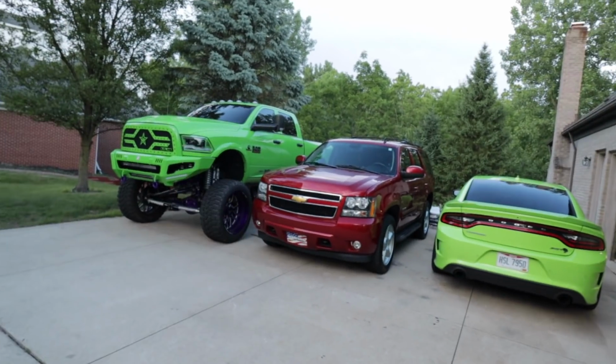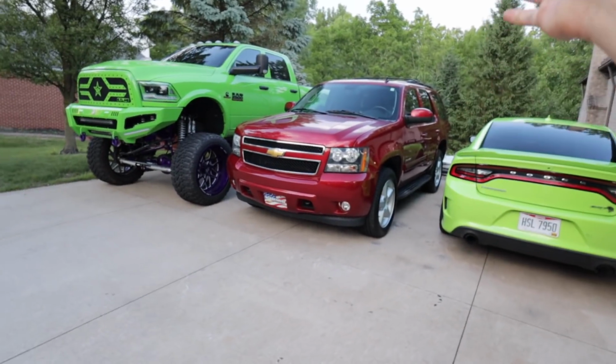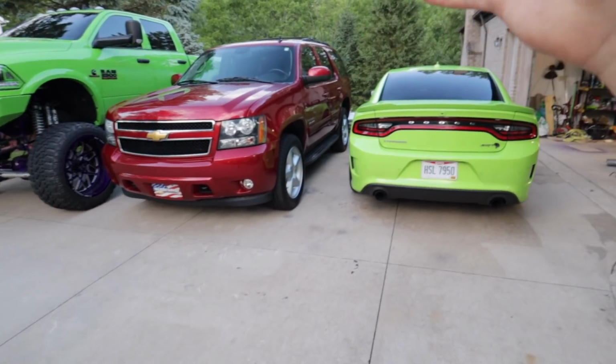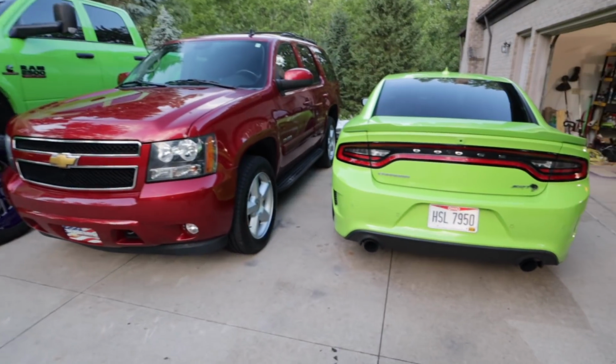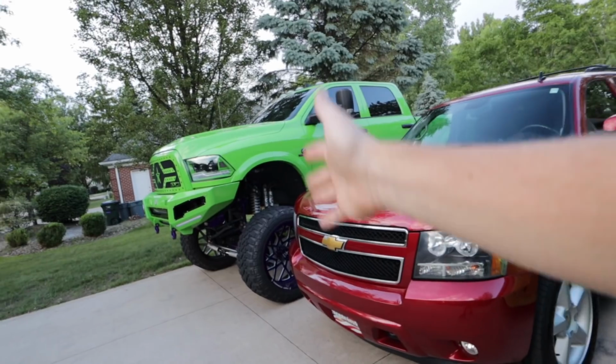And to be honest, that 1500 Chevy, I bought it to just fix up and turn around. And as I built it, I got attached to it. But with this Tahoe, I'm kind of attached to it already. So I feel like I could put my full heart into this build and I want to make it something like this.